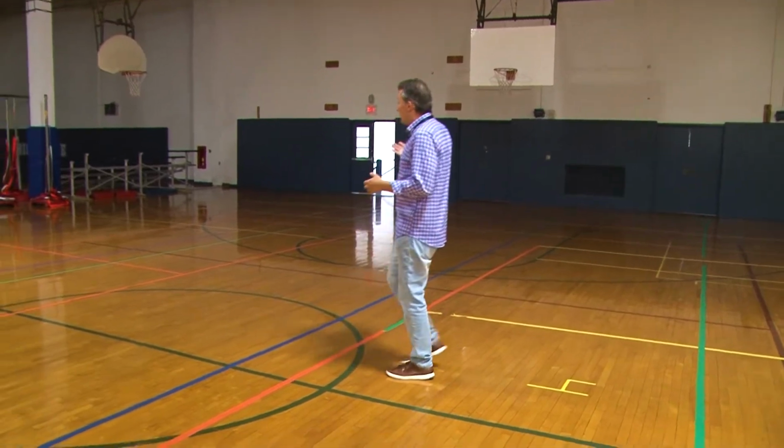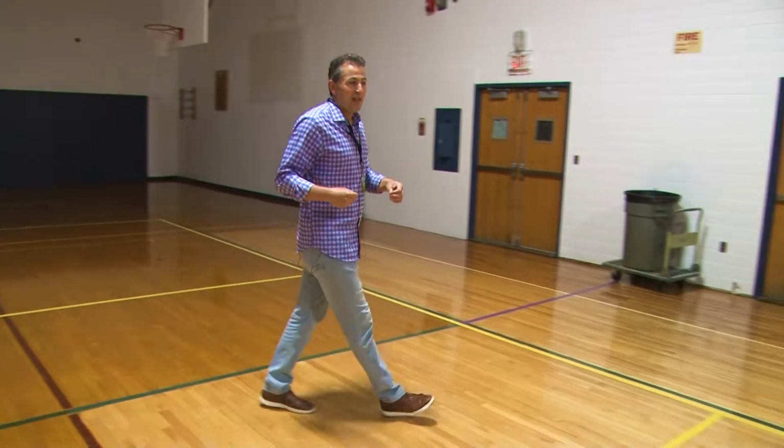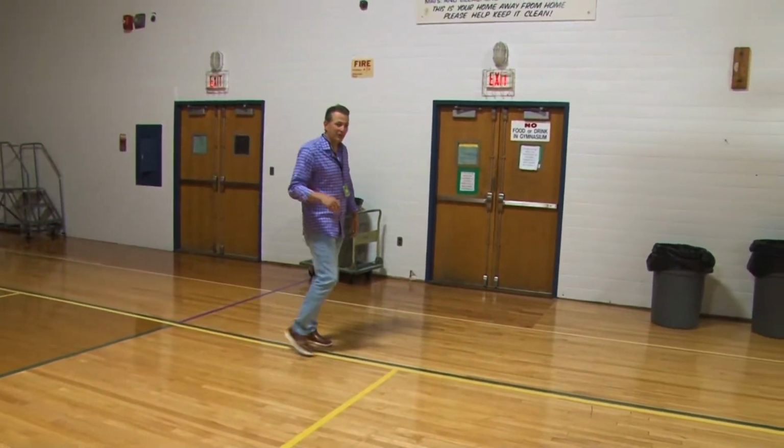So here's the gym. You have gym for 44 days during the year, two different rotations, and you'll have a lot of fun in here. Let's go check out the little theater.